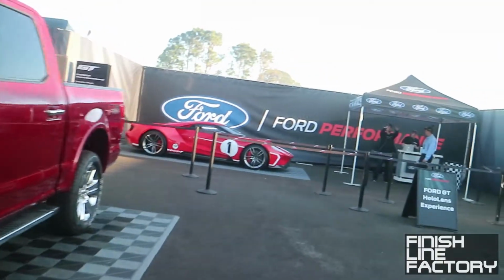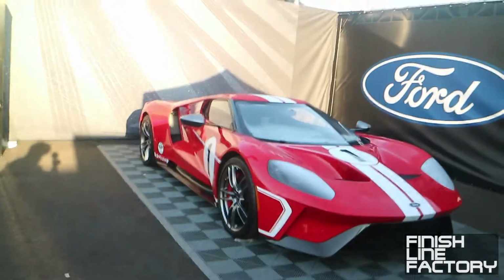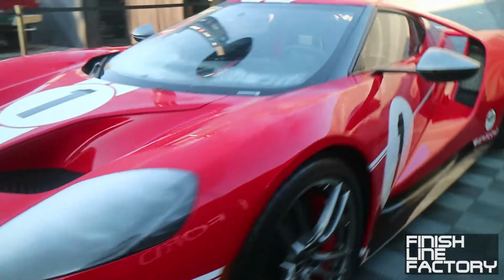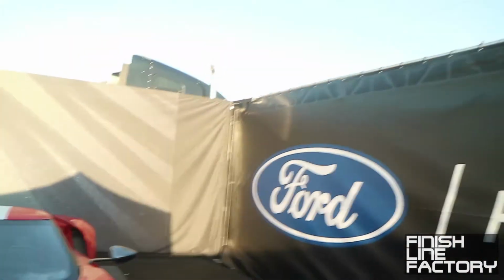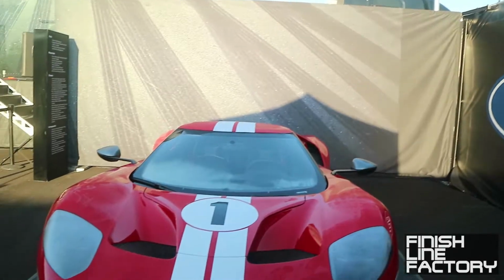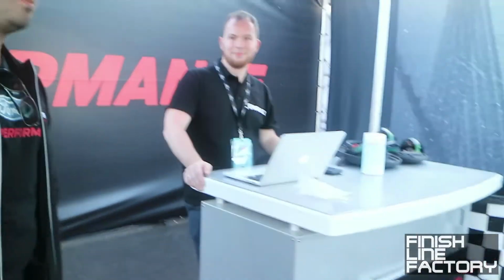Let's check that out. Ford GT HoloLens Experience. What's this here? Look at this, 650 horsepower. Fly by. I love it. It's really awesome. Looks good in red. So what's going on here? We are doing a mixed reality experience with the HoloLens. It has sound and a three-dimensional hologram. It goes over all the evolution of the new GT, the history and the innovation, from the 66 and Le Mans all the way through. It actually drives by and everything. Pretty neat. Let's do it.